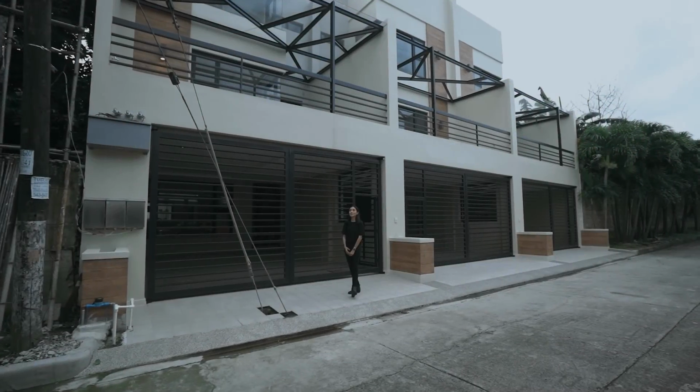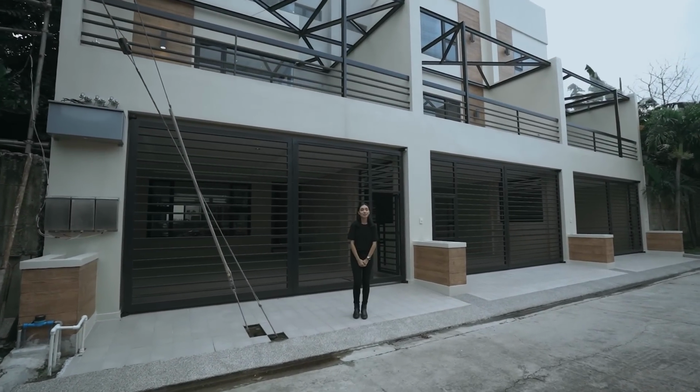Today, we will be going around this brand new house and lot for sale across Arca South.